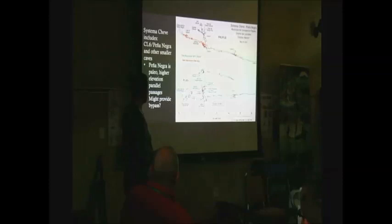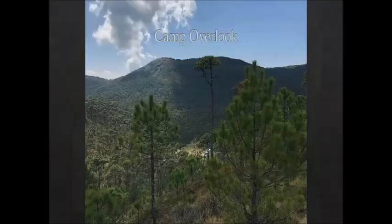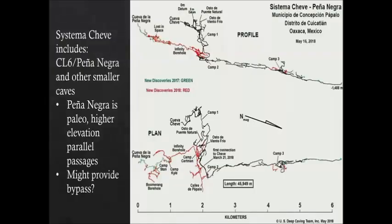So the goal on this expedition was to see what we can do along this edge, to see if there's anything up at the higher level. Whoa, same problem everybody else had. At the higher level, which we might be able to access here, which would get us past the end, which is the problem in all of these caves.